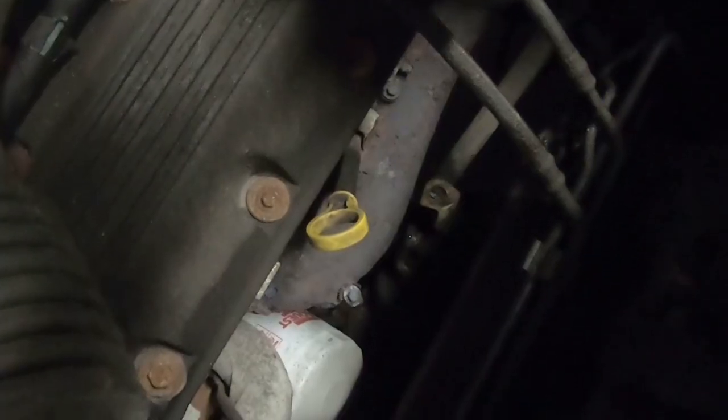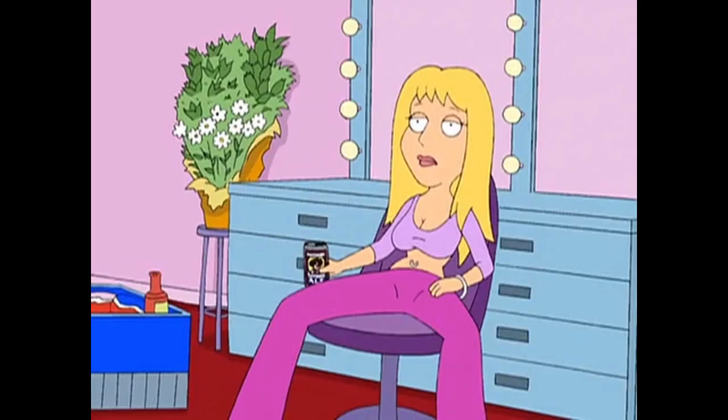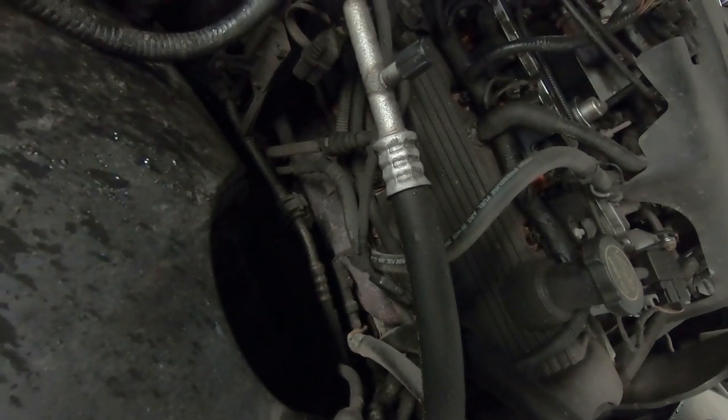We do look down here at the exhaust manifolds. And you can see that they are quite rusty, or at least this one is. I got a hole in my car's muffler and I need something to plug it with. And we come over here and you can't see it that well on camera, but it's quite rusty too. But overall, everything looks to be just the way it should.